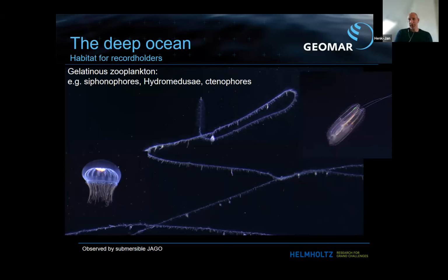But they're also notoriously hard to study because of their gelatinous and delicate nature. So many of these organisms that are shown here, for example, this large siphonophore, you would never capture in this state in a net because it basically falls apart. So you need in situ observations to document them, to recognize them and to quantify them.